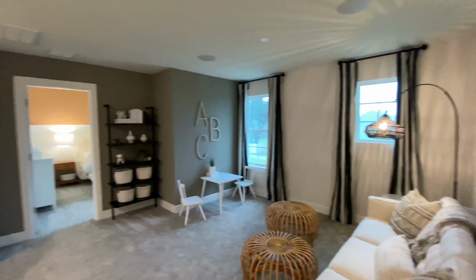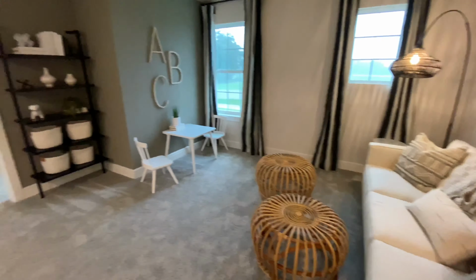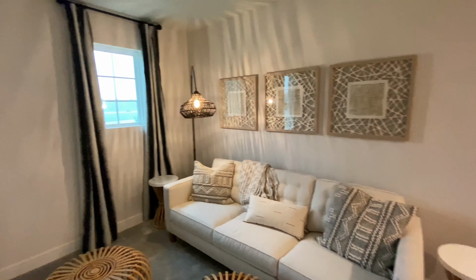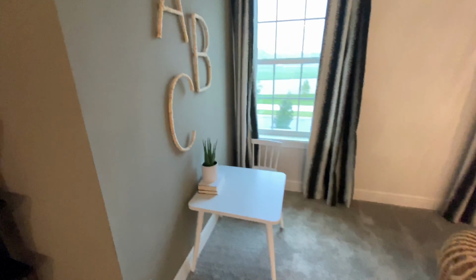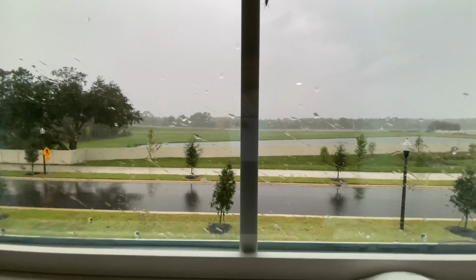Get this cool little hangout spot over here. I like how they always had double living rooms. This is a nice little hangout spot over here. This would be like a nice little game room area. Have all the consoles, everything there. The Xbox, everything up here. I like how they decorated it, but that would be like perfect game room. Oh, it's raining. Told you.